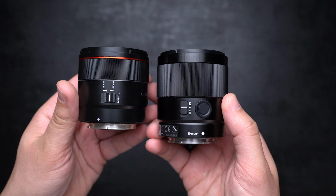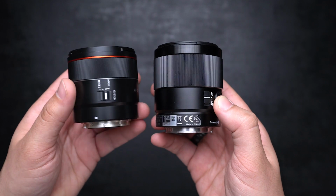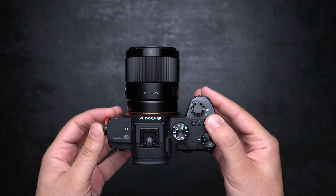Sony 35mm f1.8 is also made of plastic but feels like metal. To be honest, it feels solid. Guys, this is a $750 lens and it should be better. No excuse.